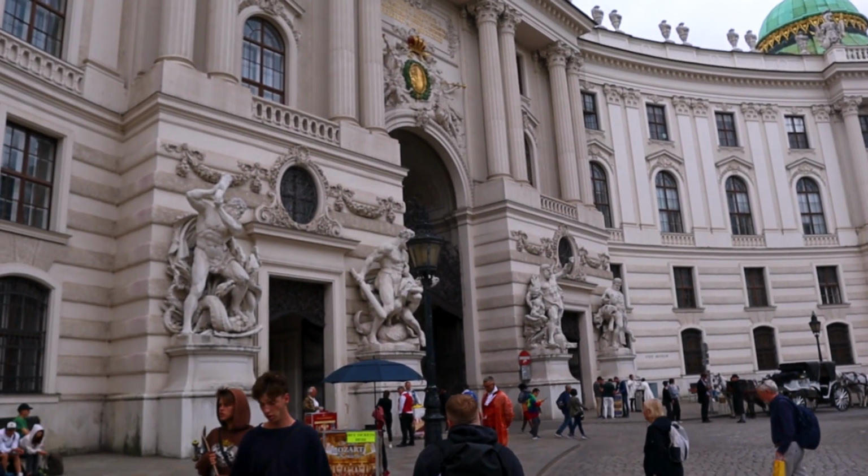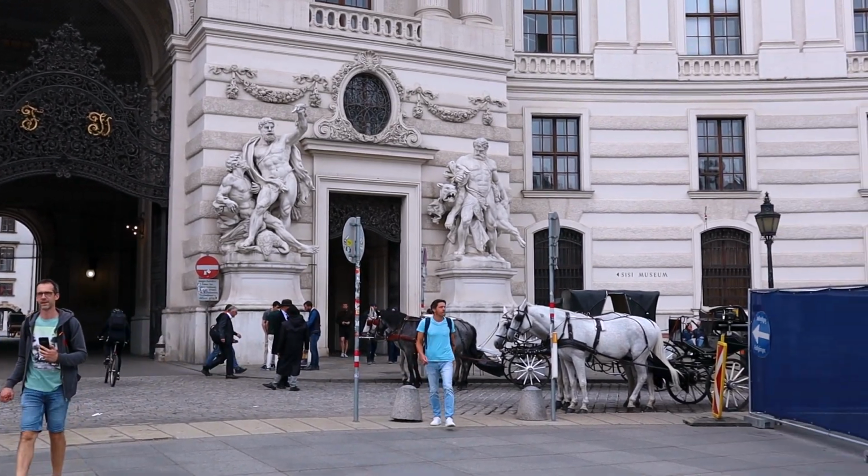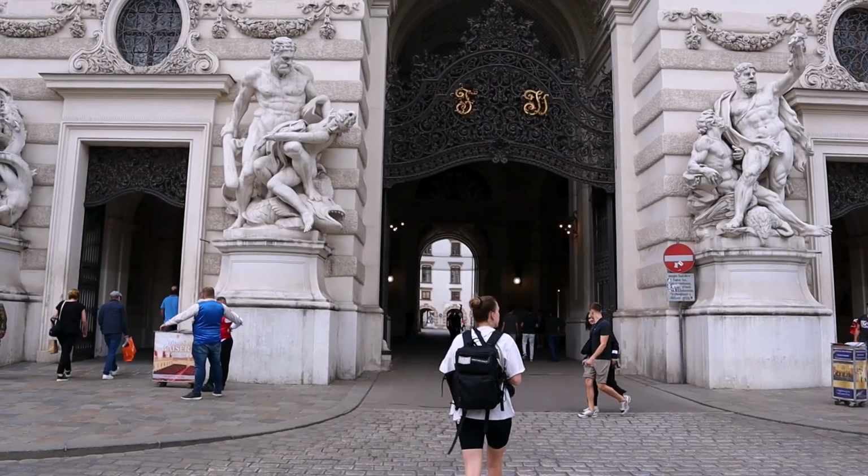We literally said as we turn around the corner that the plan is to go and explore the historic quarter now, and as we walk around the corner this massive grand building comes into view, which is exactly what I pictured Vienna to be like when we were talking about coming here, but oh my god, it's literally stunning.